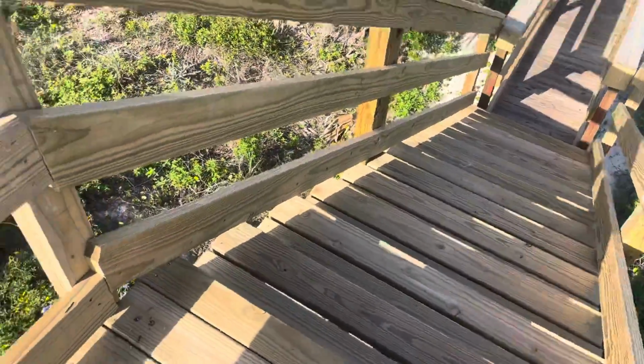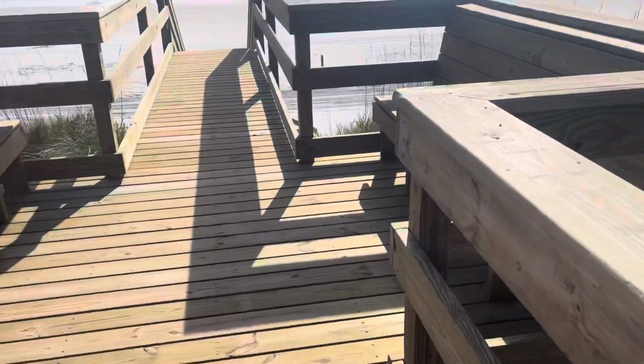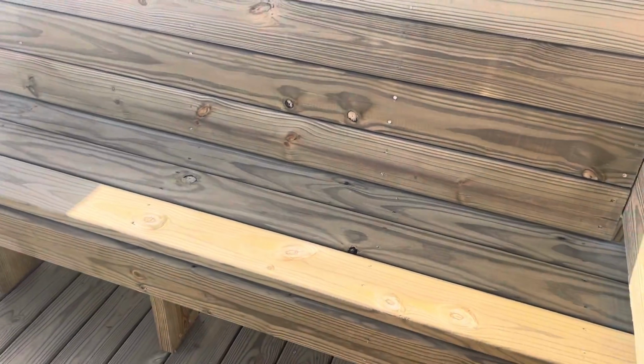So like I said, about 14 steps on the way up, and we have a landing here, a seating area here, which is fabulous. I'm very happy with how we ended up here.